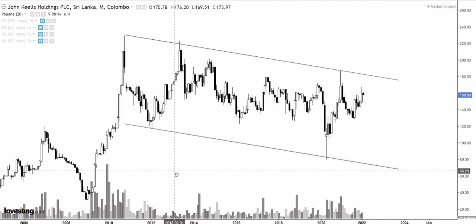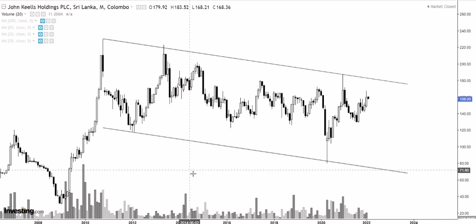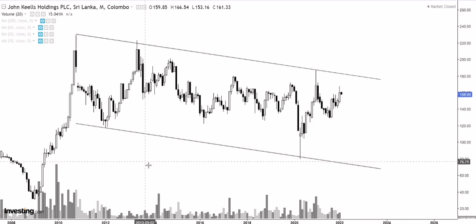You can clearly see that throughout time across the past 11 years, JKH has been trading inside this parallel formation. Now if you have watched a lot of my previous videos, I've always emphasized finding patterns and stocks that have been consolidating for a long period of time. What usually happens is when you see a very large base form, probably 5 years, 3 years, or even 10 years, the larger it is, the stronger the move will be over the short term.